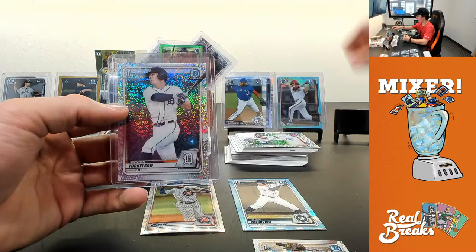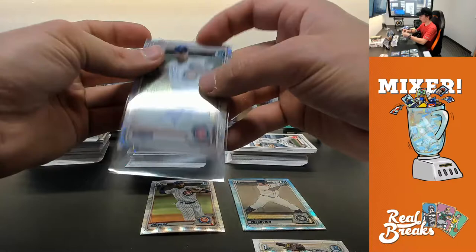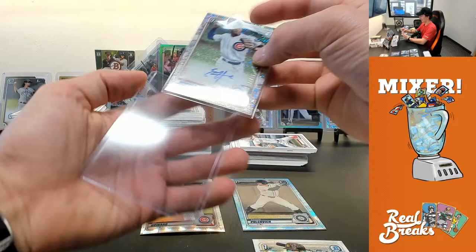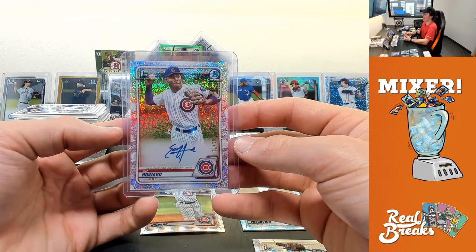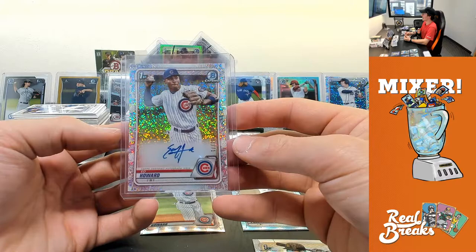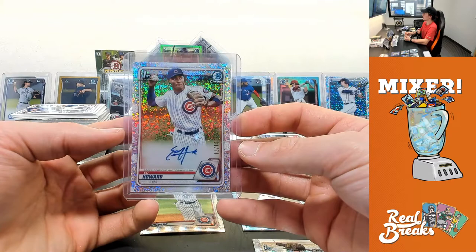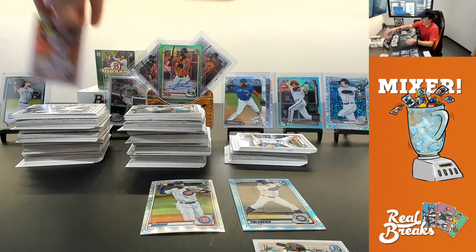And how about next up, speckle to speckle, Ed Howard, first Bowman speckle refractor auto numbered 1/71. Oh my goodness. That is a big card. Congrats to the Chicago Cubs and Frank Yarish. Wow, that is pretty. That is amazing. Numbered 1/71, Ed Howard Speckle Ink. Wow. Just a decent pack of draft.